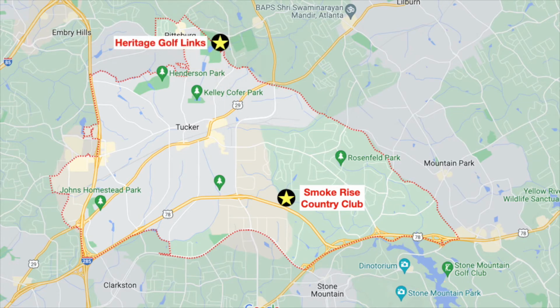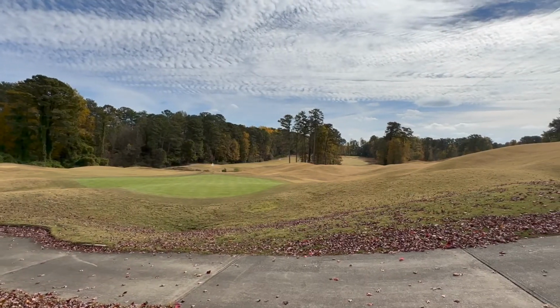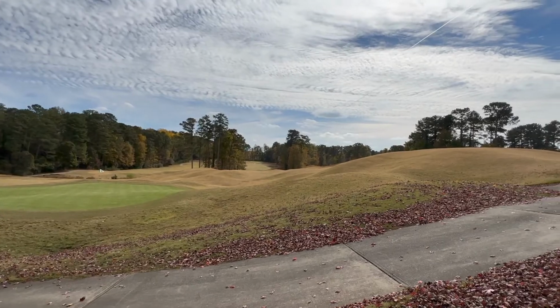But if you just want a public course that you can go shoot some balls on every once in a while, then go to Heritage Golf Links. It's kind of on the northeast side of the Tucker area.